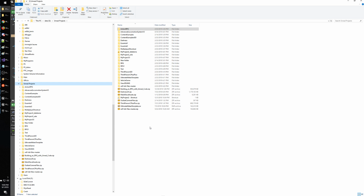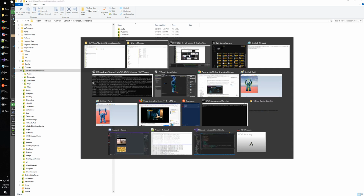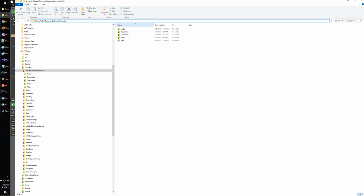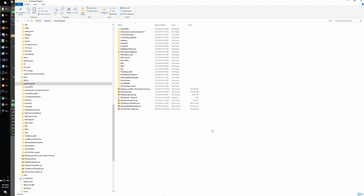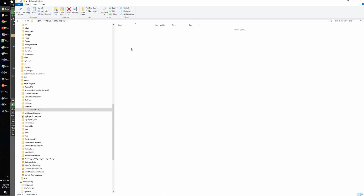Locomotion, where is it? Why is it not here? He didn't create it here? Where did he create it? In a completely different place. No. There is the SSD drive where I have very little space. One second. He created it here? No. Let me move this here. Okay. So now we have one clean project.